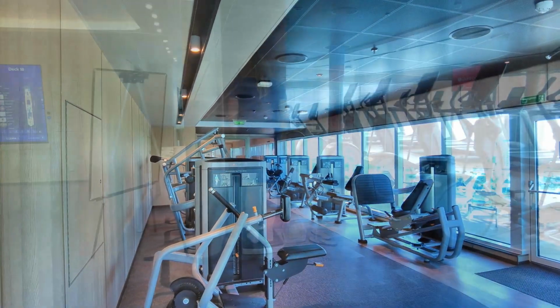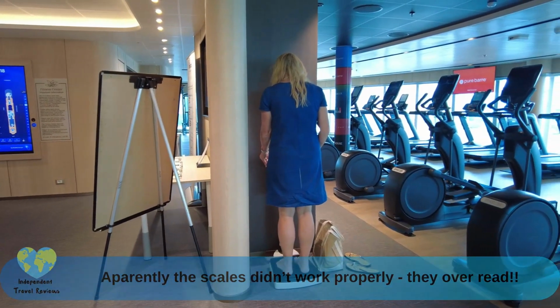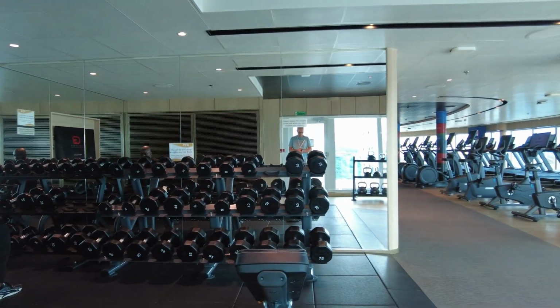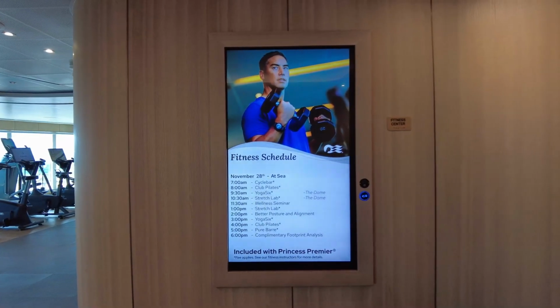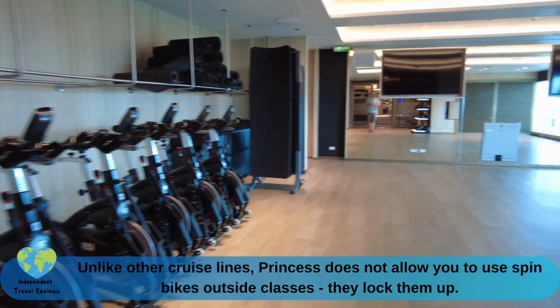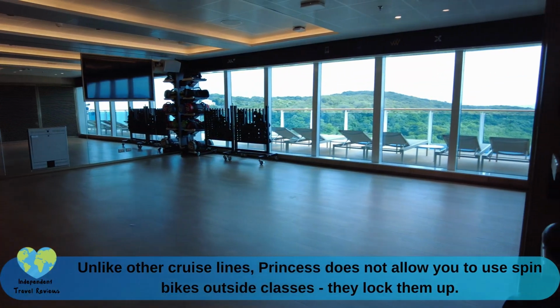It's much smaller than you'd expect, and the range of equipment is not as wide as we've seen even on older ships. Some items didn't work despite being almost new. The free weights area is particularly inadequate. They do offer a range of classes including spin, but these are ludicrously priced at $30 for a 30-minute session, and reports from guests who did use them were not encouraging.